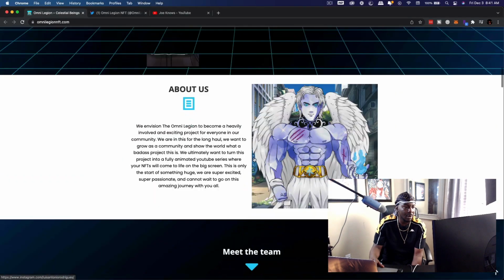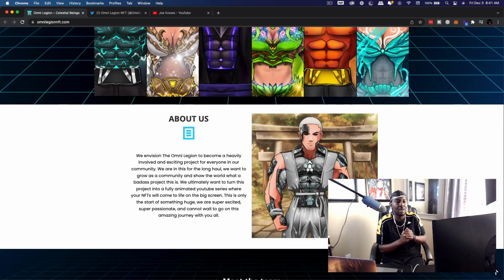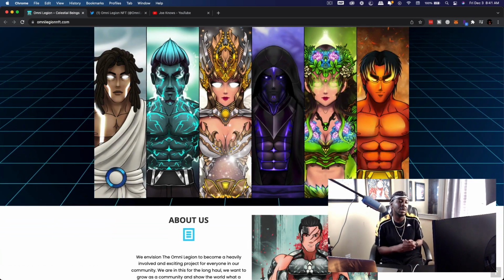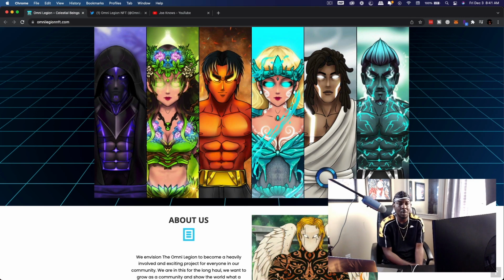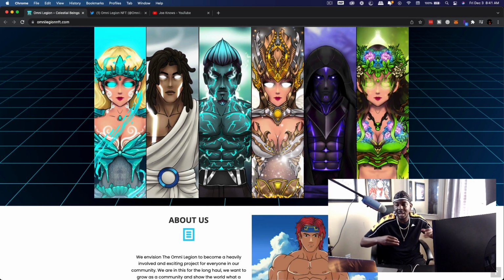So far I seen one that I want, that black one. Let me know which one y'all think is the hardest in the comments. And as far as the elements, it kind of reminds me of Yu-Gi-Oh or Pokemon as far as different powers and stuff like that. So I wonder how that's gonna work within the animated NFT series.